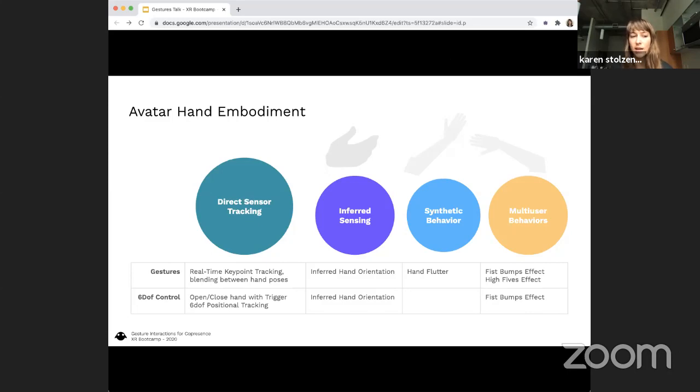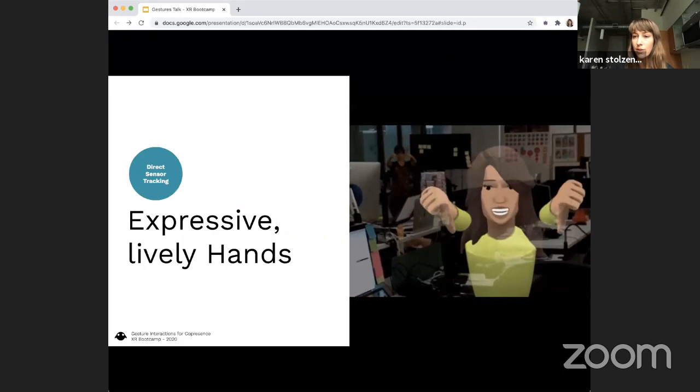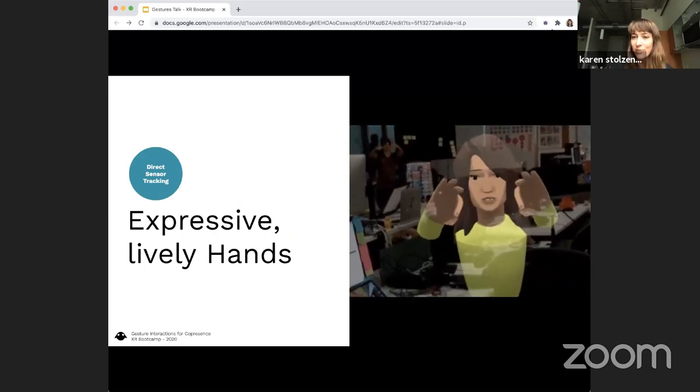And then lastly, we have an opportunity for multi-user interactions and multi-user inputs to have a social gesture interaction. And there's a real opportunity to create a sense of presence and a sense of real interaction between remote avatars. So now I'll turn it over to Savannah, and she can walk through some of these examples in action.